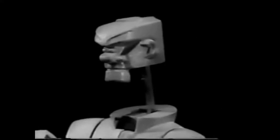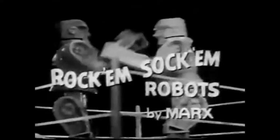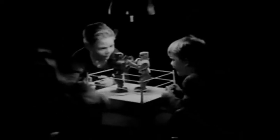They're slugging it out in the middle of the ring. And there's a right to the jaw. And Blue Bomber's head is knocked off. And his head is knocked off? Sure, but you can press it right back on again. It's just part of the action with the world's only boxing robots, the Rock'em Sock'em Robots by Marx. Takes two managers to handle the fighters and lots of skill to win.